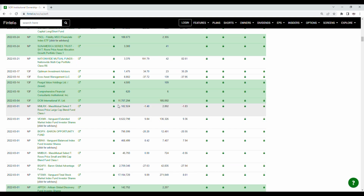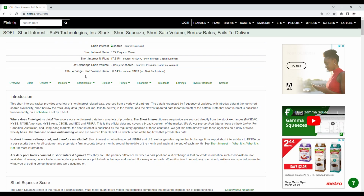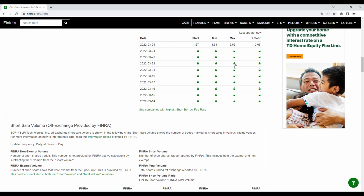over 11.7 million shares. Now, when we take a look at the short interest, the off-exchange short volume ratio is at 56.14%. And then for the off-exchange short volume, it is just over 9.9 million shares. Scrolling down further on the page, the short shares availability is at 2.81.7 million updated just now. And then for the short borrow fee rate, it is at 2.65%.